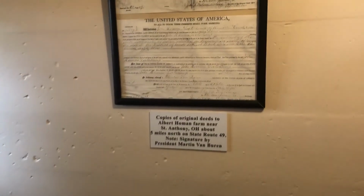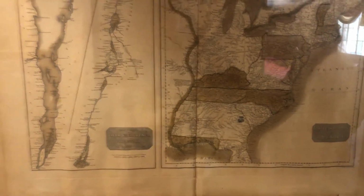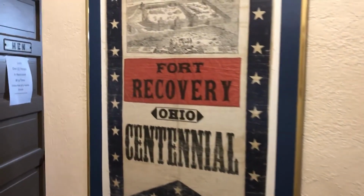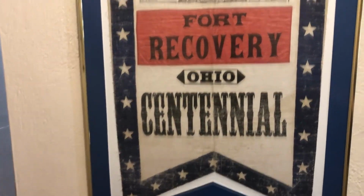So it just looks like different stuff to look at. This looks like a map of early Fort Recovery. The United States of America, what they had at the time during this. Fort Lawrence. 1791 to 1891 Fort Recovery, Ohio Centennial.